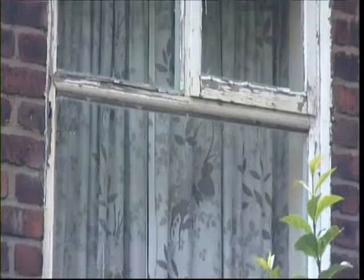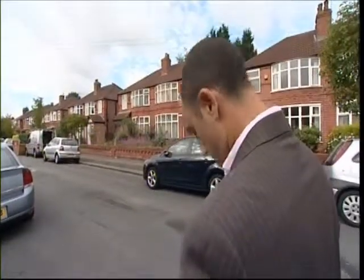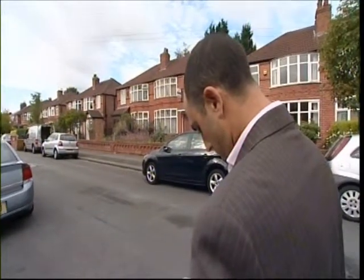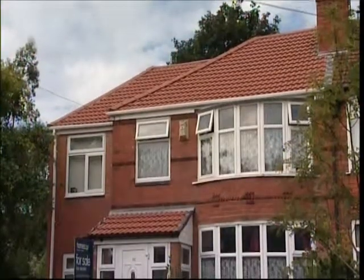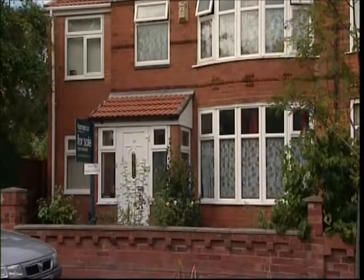I need to know what the finished product would fetch before I can say if it's a good or bad deal. A quick search on the web would show me what other properties have sold for on this street. But better still, there's a house for sale just down the road, so the local agent should be able to tell me everything I need to know.